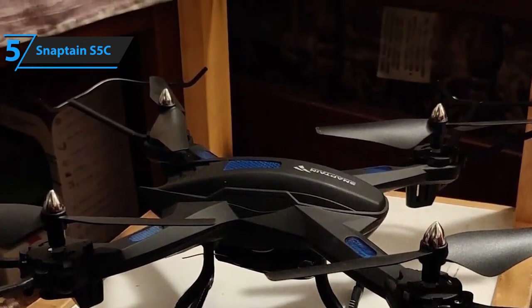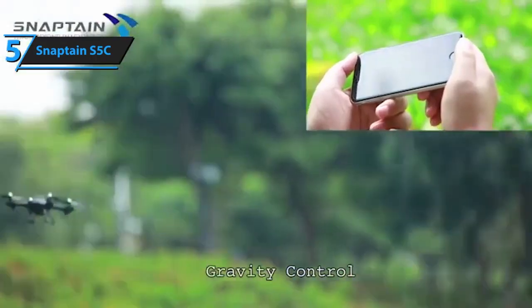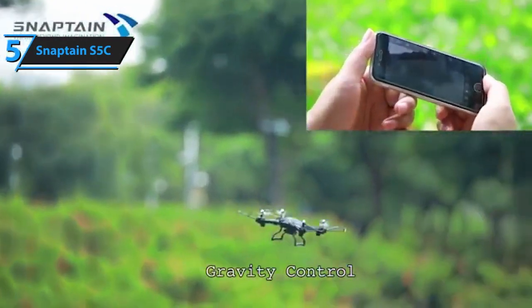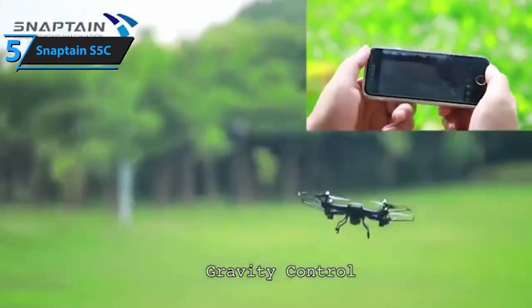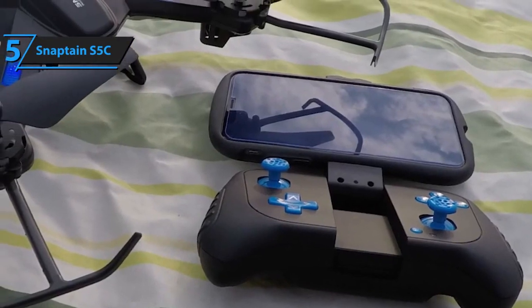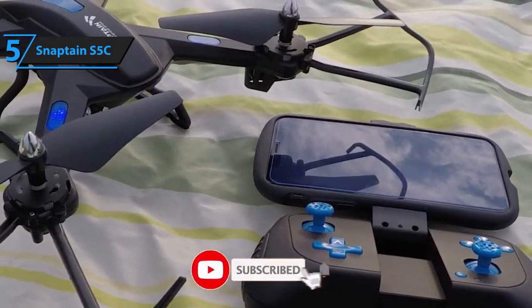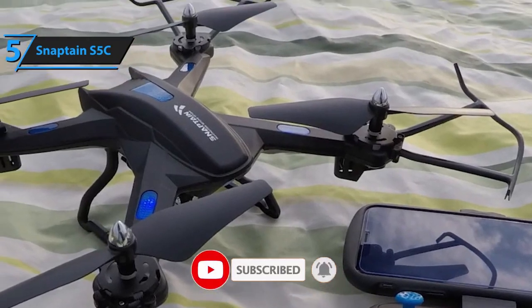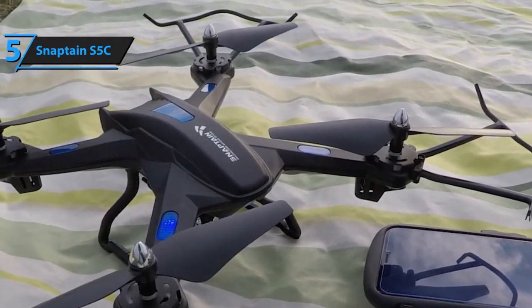However, it's not indestructible, so you should still pay attention not to run it into the ground to test its sturdiness. Lastly, S5C packs an integrated G sensor that provides it with the ability to adjust its vertical, horizontal position with elegance. You'll have access to all of its main functions via Snapton's Era application that you can download on the Android application market. Overall, it's one hell of a drone, especially considering how low its price tag is.